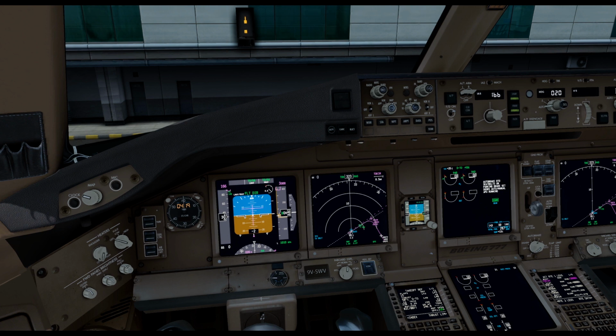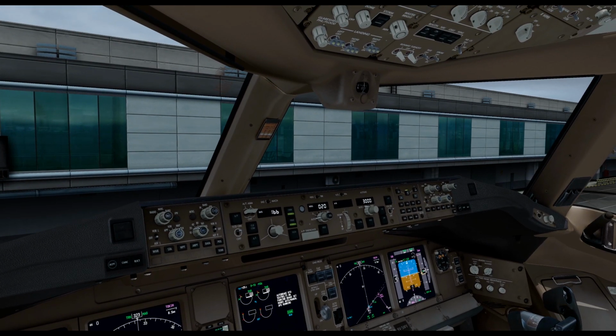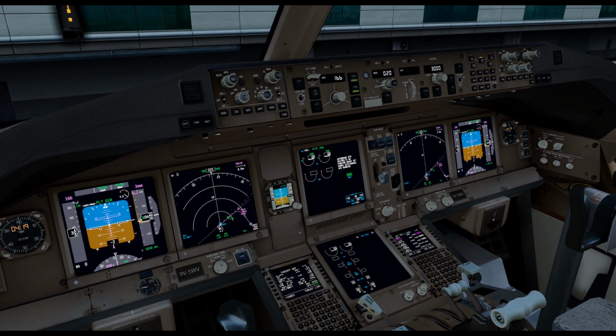Before start checklist, please. Flight deck door. Closed and locked. Passenger signs. On. MCP. V2 166. Correction. V2 plus 10 166. We are ready for pushback. Heading 020. Altitude 3,000 feet. Takeoff speeds. V1 143, rotate 148, and V2 156.